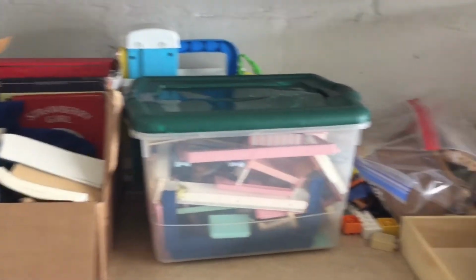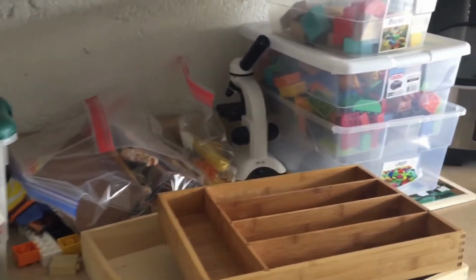I have a big pile of toys and stuff in my garage that I just wanted to keep out of the way of the kids. So I've already done that and put those into the website for my tags. And I'm just gonna go ahead and start on the clothes. I'm just gonna start tagging these items.